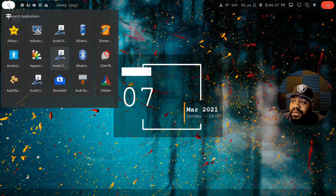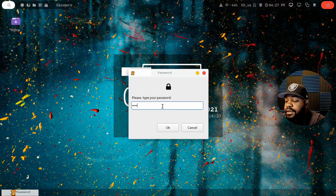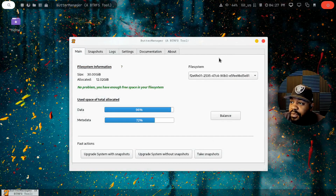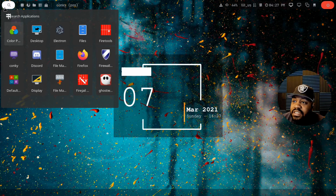But they have Blueman, Bluetooth tools that they have on here. Let's see, Bulk Renamer. That's good to see. That allows you to rename a whole bunch of files based on certain criteria you specify. Let's see what this is. Butter, and this is the Butter Manager. So you have to type in your password. Let's see what this is all about. So this is similar to GParted. I think I've used this before. This is a way to actually manage your Btrfs. So that's a butter tool or Btrfs tool. So that's super cool right there that's on here.